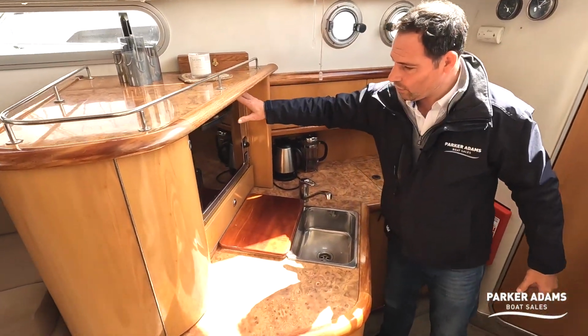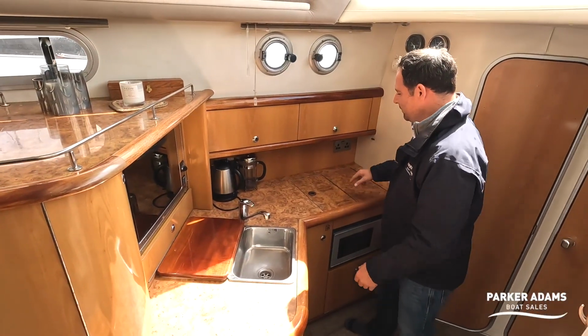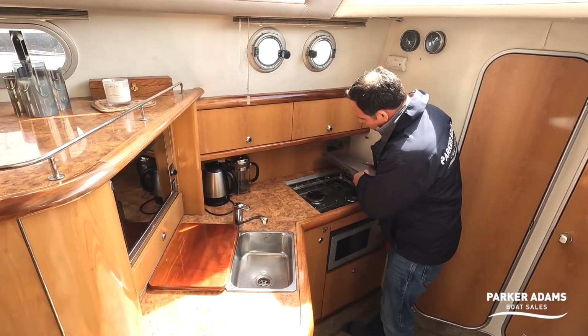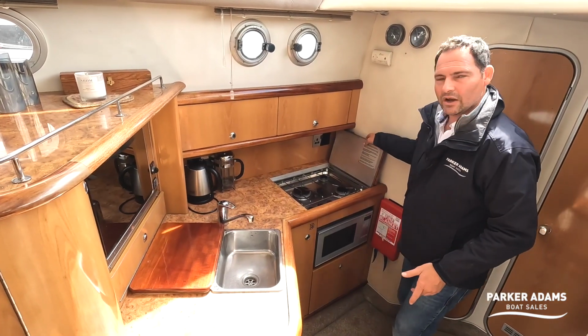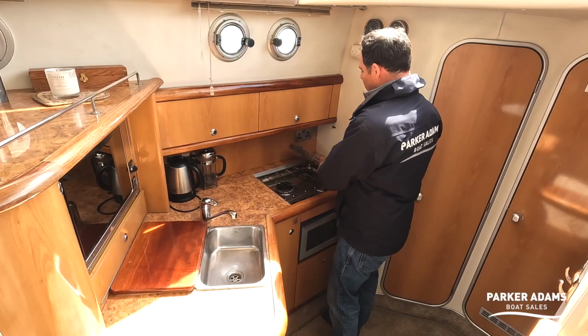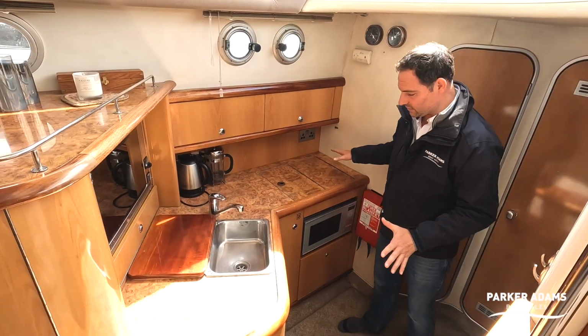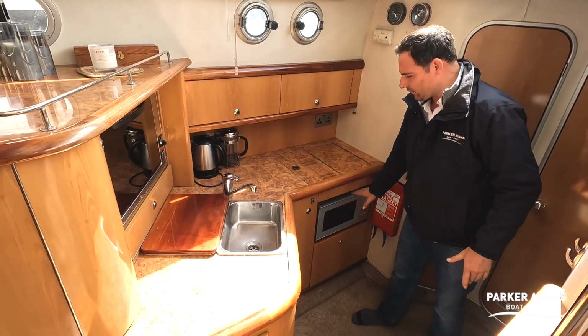You've got a gas hob. Sorry, I haven't got a gas hob. That's a gas oven. You've got a gas oven set into there, and then you've got a 3-burner gas hob which is hidden away under there. But in terms of maximising your work surface space, you can close that off, and it then goes completely flat. So you've got quite a lot of work surface to work with. You've got a microwave on here as well.